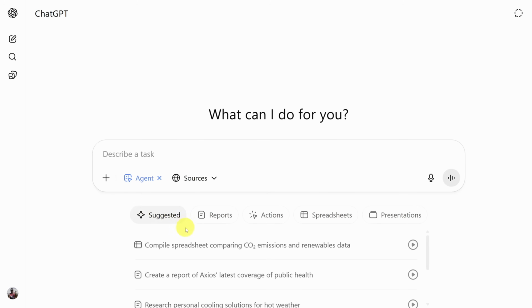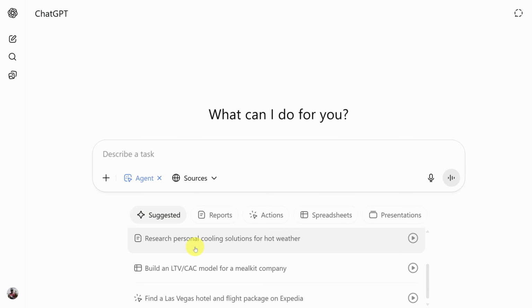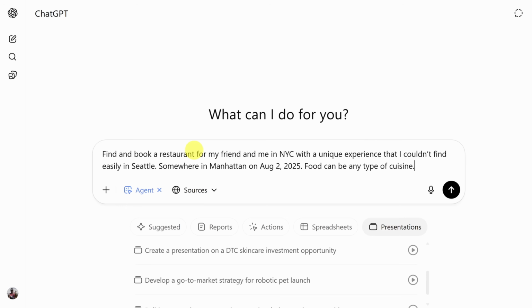You'll see a bunch of suggestions on how best to use Agent Mode. The pattern that I see is tasks that have some mix of research, action in a web browser, and/or coding. And that coding could be data analysis, spreadsheet creation, or even PowerPoint presentation creation. So let's try it with a mix of research and action.